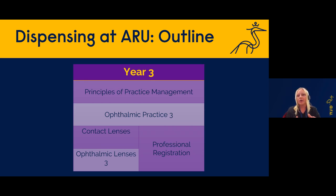So again, nice comprehensive view of the world of work, and again, some business skills at the same time. And of course, at the end of the third year, we will be asking all the students to take what we call the OSCEs. So that's some practical based exams, lots of different skills that we will ask students to demonstrate practically for us in order to gain professional registration with the GOC. Next slide, please.